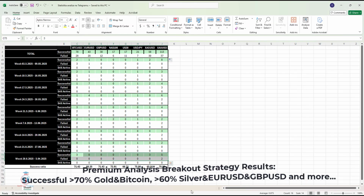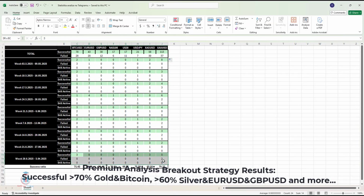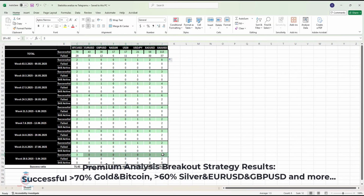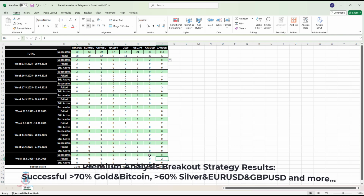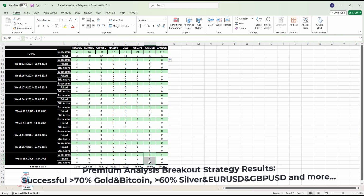Just to show you information, this week we had, you can see here, 12 positive trades. 2 of them were negative, and for silver only we had 3 positive trades without any negative.